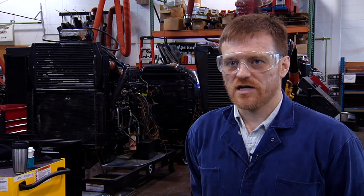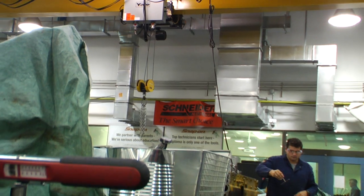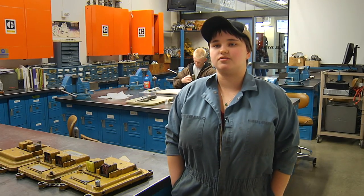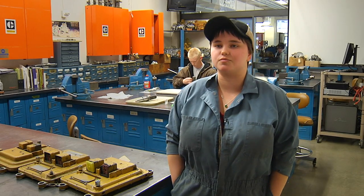Almost all of the jobs that are out there want somebody who's either got 5 years experience or has been through the 2-year program here or somewhere else. You know, they're telling us all the time about new jobs that are coming out, and we're able to get to them before others who aren't in the program.